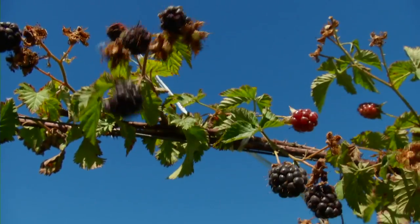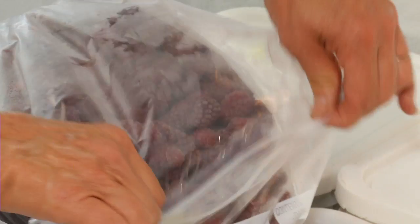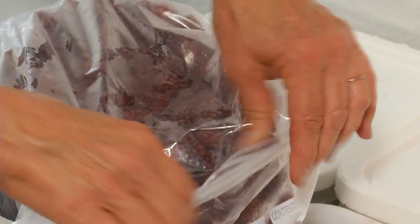They come in, they go directly into the freezer and are frozen solid. The second part is to make sure when they are totally frozen that we still treat them as if they weren't. And that's very important because the aromatics stay in the fruit.